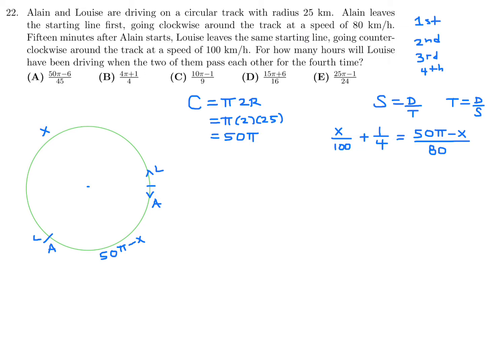All right, so at this point, this is now simple algebra. So we'll get a common denominator, multiply top and bottom by 25, and you'll get x plus 25 over 100 is equal to this 50 pi minus x over 80. All right. Cross multiply, I've got to isolate for x here. So 80x plus 80 times 25, 2,000. And then on the other side, 50 times 100, so 5,000 pi minus 100x.